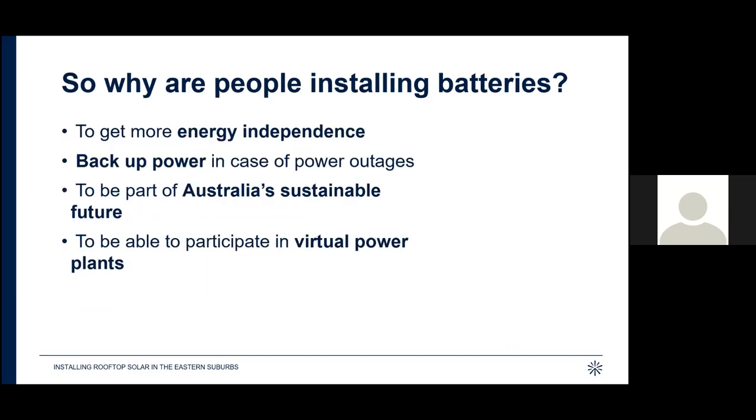Why are people installing batteries? Well, I think Tini covered a number of those reasons. Energy independence, yay. Backup power, if there's going to be an outage, it's a great outcome. You can keep a number of things running. One of the things that really bites people is when the fridges go off and everything's thawing out in the freezer. So if you could wire up those circuits so that they can stay on, attached to batteries, very good.